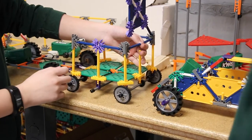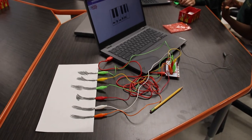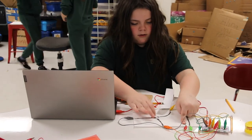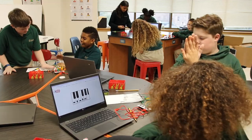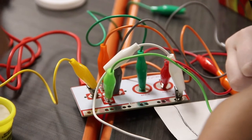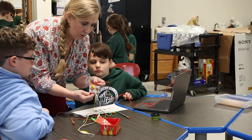From there, my fifth graders, after we're finished with the Kinects, we move on to learning how to code with Scratch, which will then be connected with Makey Makey. This allows them to develop a peripheral, which is basically like your keyboard or a mouse, that supplements the program, and they can make things that move. They can build things like a dance mat, a piano, all sorts of things with their Makey Makey.